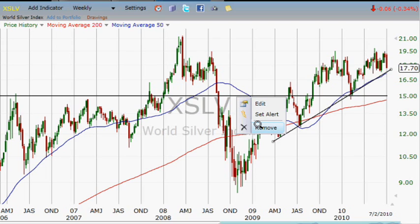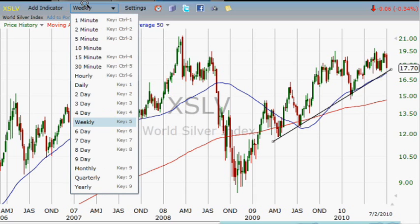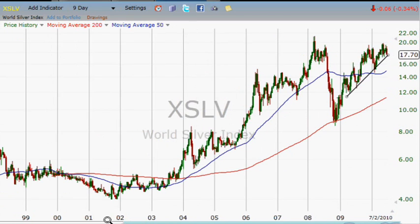And on the shorter term chart, say the hourly chart, we are actually bearish right now. And we'll get to that in a little while. If we take a look at this from an extremely long-term point of view, we'll say the 9-day chart.